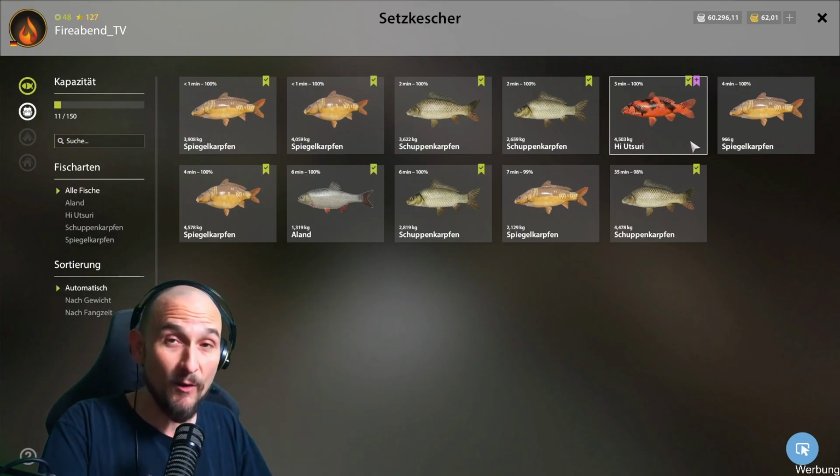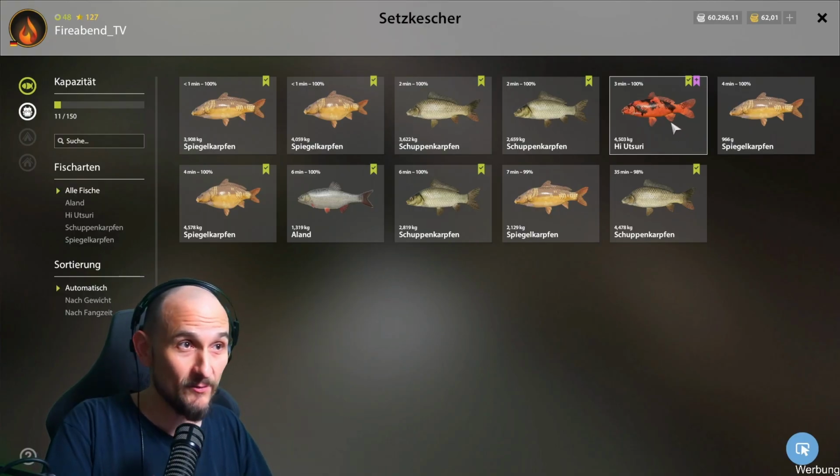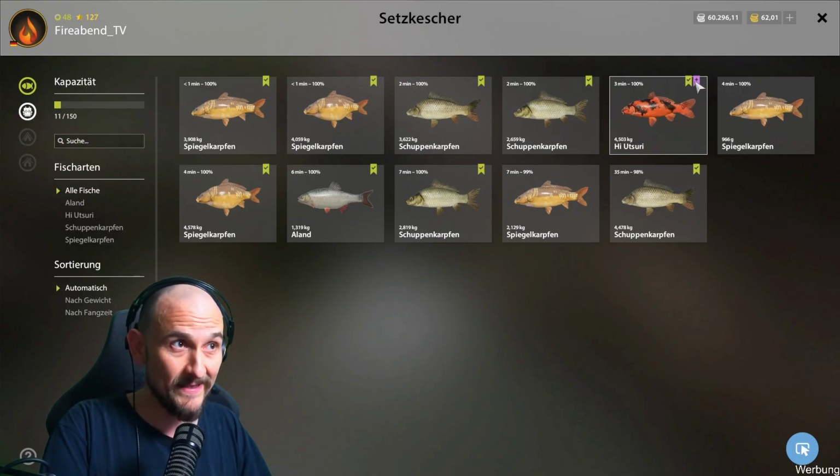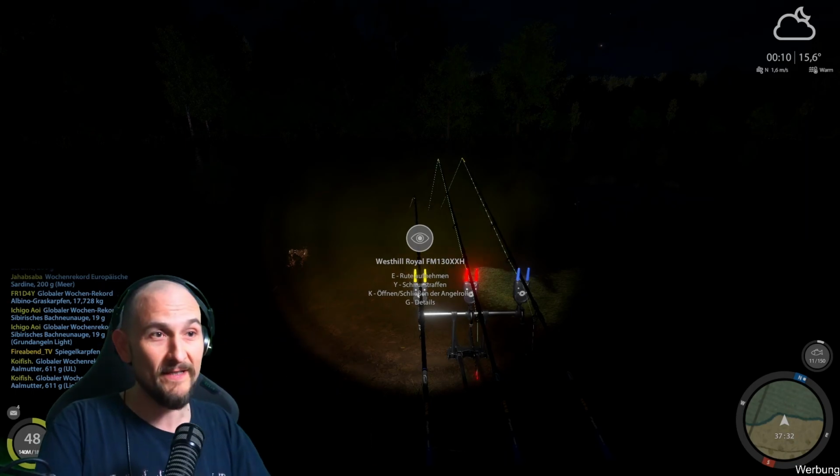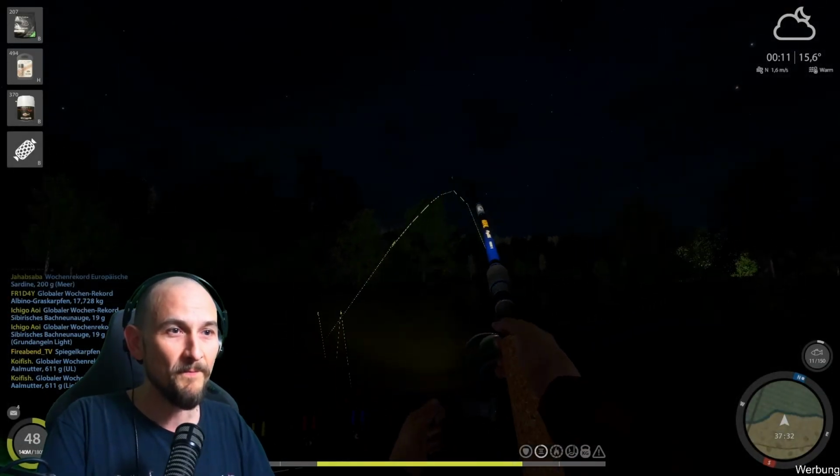A Koi Hi Utsuri was also included, so not bad at all. High quality koi, very rare. And so it can of course go on. And so it does go on, at least already on 2 aromatics. The feed mix should be clear by now, right?